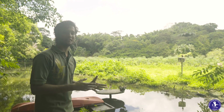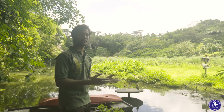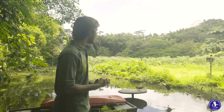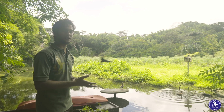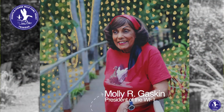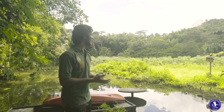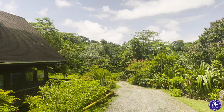So the Wildfowl Trust has been doing conservation work since 1966. That makes it 55 years as of 2021, and it has allowed us to release over 12,000 birds back into the wild into Trinidad and Tobago, which is really good for us, as well as the environment. So the president of the Wildfowl Trust is Miss Molly Gaskin. She is the same person who would have started it back in 1966, and our vice president is Miss Carolyn Shepard.